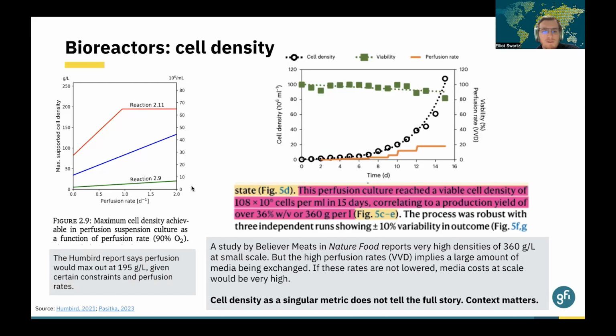Perfusion rate is really tied to the amount of media that you are going to be cycling through during your production process. If you have high perfusion rates, you're going to be using a lot of media. And if these rates are not lowered, then your media costs at scale, and therefore your production costs, would also be very high. I'm sure Believer Meats knows this, but this is really just to illustrate that cell density as a single metric does not really tell you the full story. The context really matters, especially when comparing between numbers reported by different companies under different conditions.